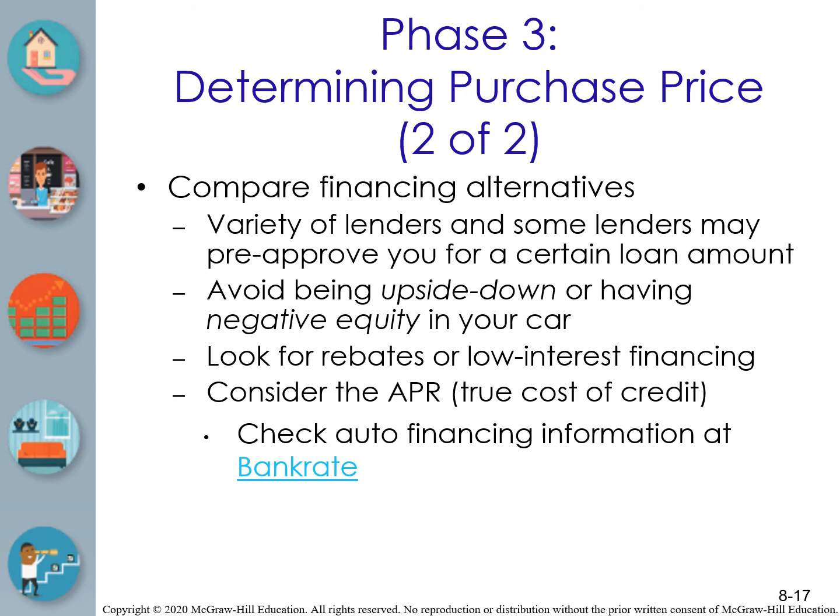So, comparing finance alternatives: a variety of lenders. Some lenders may pre-approve you for a certain loan amount. Avoid being upside down, or having negative equity, in your car. Look for rebates or low interest financing. Consider the APR, the true cost of credit.